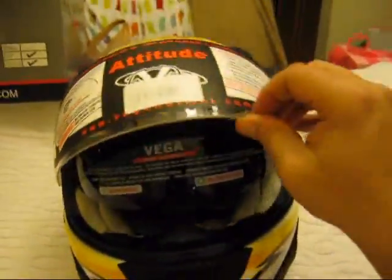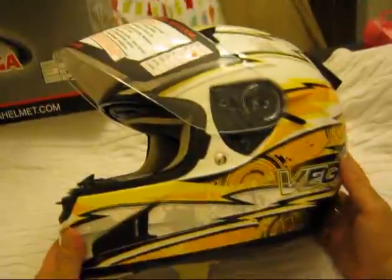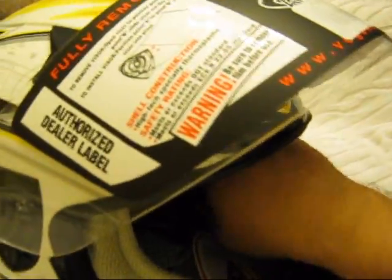As long as the thing is safe on my head, I can live with it. It does have these little pockets in here. Maybe you can see in there. It's got these little pockets in here for speakers on both sides. That's kind of nice. They Velcro shut.